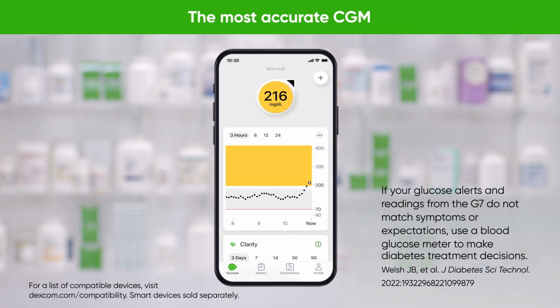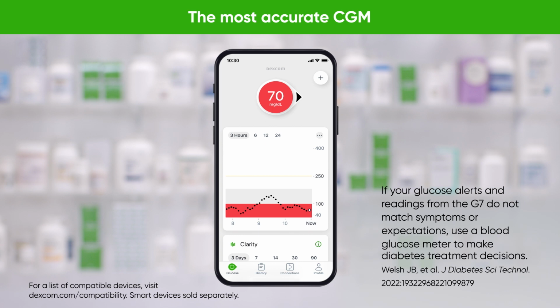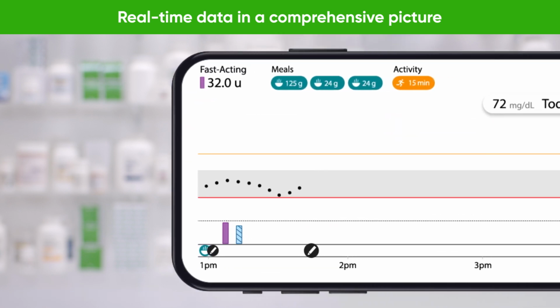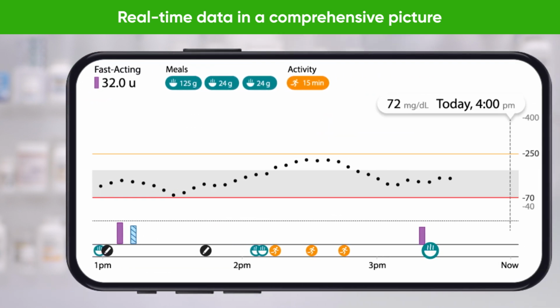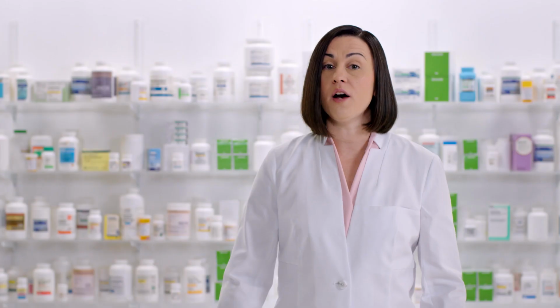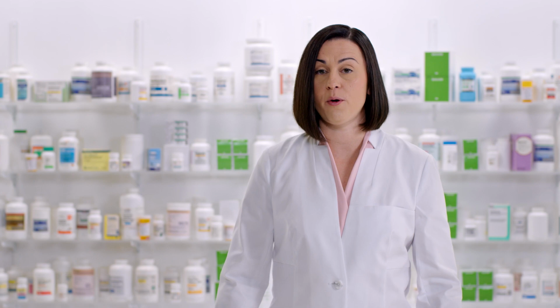Dexcom G7 has exceptional accuracy and provides continuous glucose readings every 5 minutes with no scanning or finger sticks required. Dexcom G7 can be used non-adjunctively without a blood glucose meter to make diabetes treatment decisions. Dexcom G7 features an all-in-one app experience that provides a simplified design and real-time and retrospective insights. The app will provide a comprehensive picture to patients on their glucose management, along with access to detailed glucose reports.